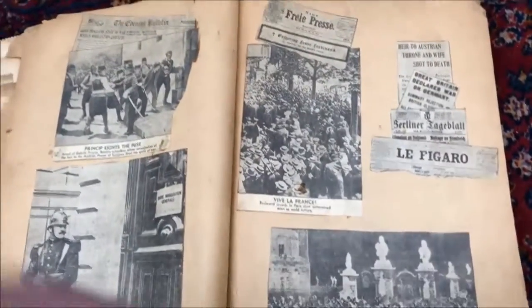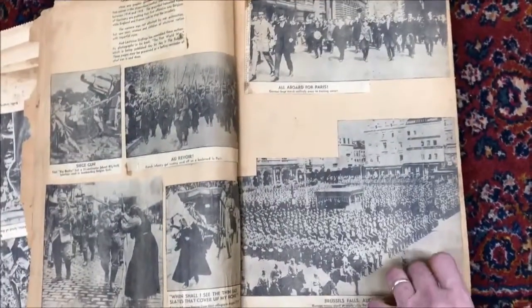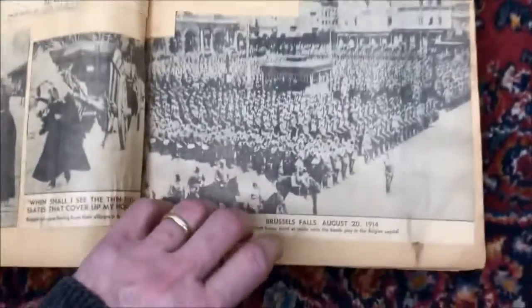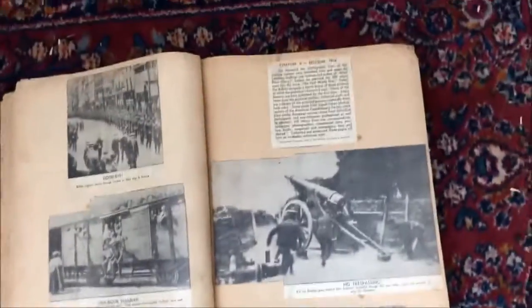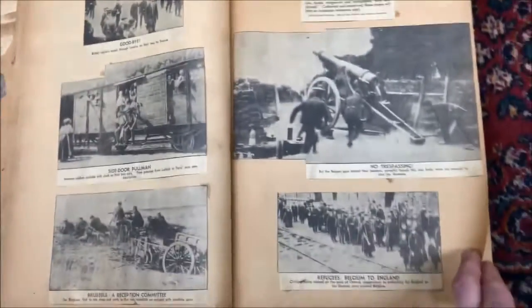So he tried to lay out all these pictures in chronological order. Very interesting collection of pictures. I'm just going to flip through them. This scrapbook, of course, is mostly photographs. The Fall of Brussels. Chapter 4. It's arranged in chapters here.